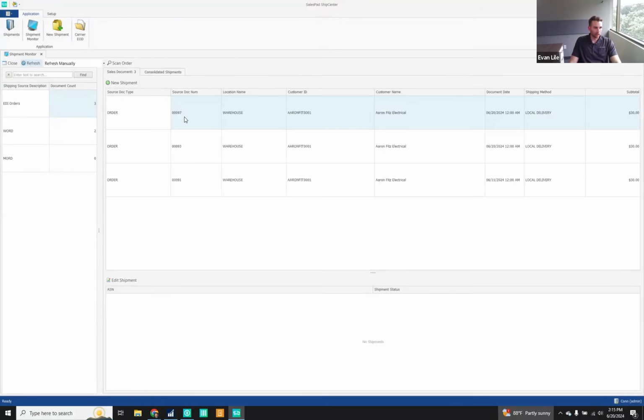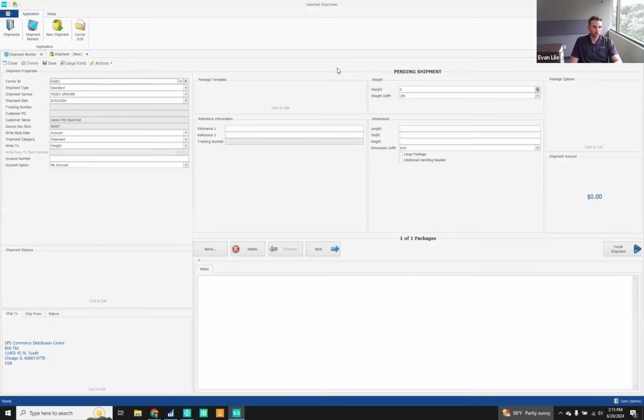Here within my shipment monitor, I see I have order 97, that order that we've been working on fulfillment for. And I can go ahead and double click this to generate our shipment. This is going to provide users in your warehouse the ability to, one, mark package information for that sales document, as well as weigh the package and ultimately either rate quote or generate shipments if we have predefined shipping options depending on our shipment type on our sales document.